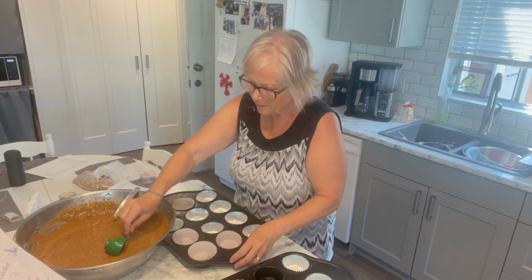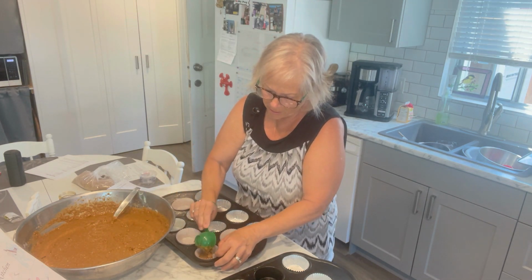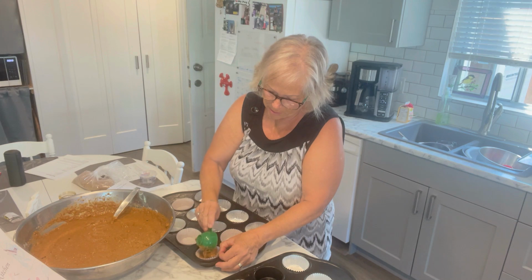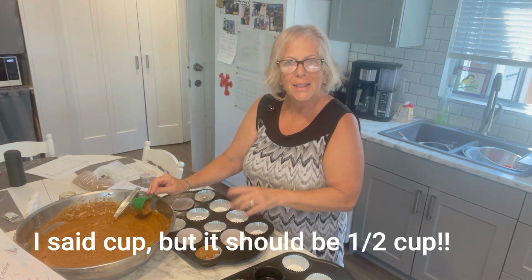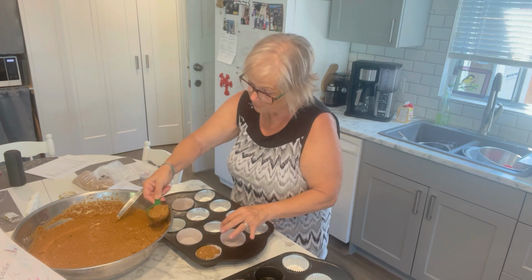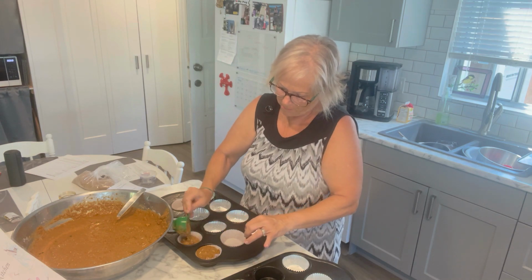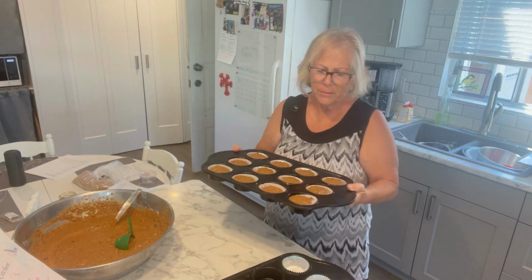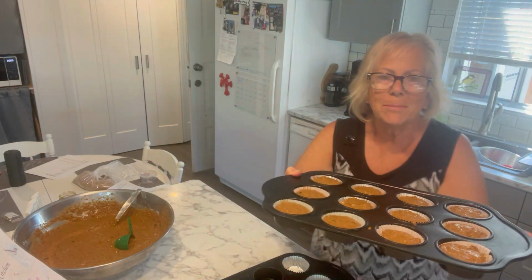All right, now I'm just going to fill up the cups. So I'm putting about a cup in each one. We'll see how that works. It says to fill them quite full. And I'll carry on. All right, so I actually put a little bit less than a cup in. But there they are, into the oven for 20 minutes.